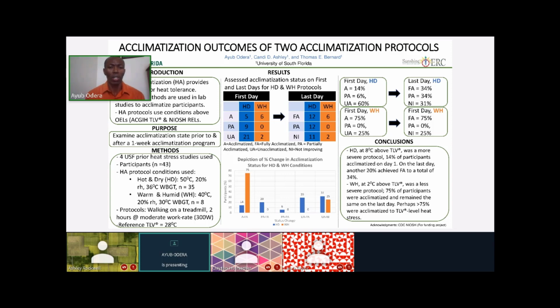Recent findings by OSHA and CDC have indicated that workplace heat acclimatization programs are either inadequate or absent. And this has raised a question into whether there should be more look into these acclimatization programs. Heat acclimatization can be accomplished through a variety of methods, and different researchers have put forward a lot of methods for acclimatizing workers. Unfortunately, there is no consensus on one method that can be applied to all situations.